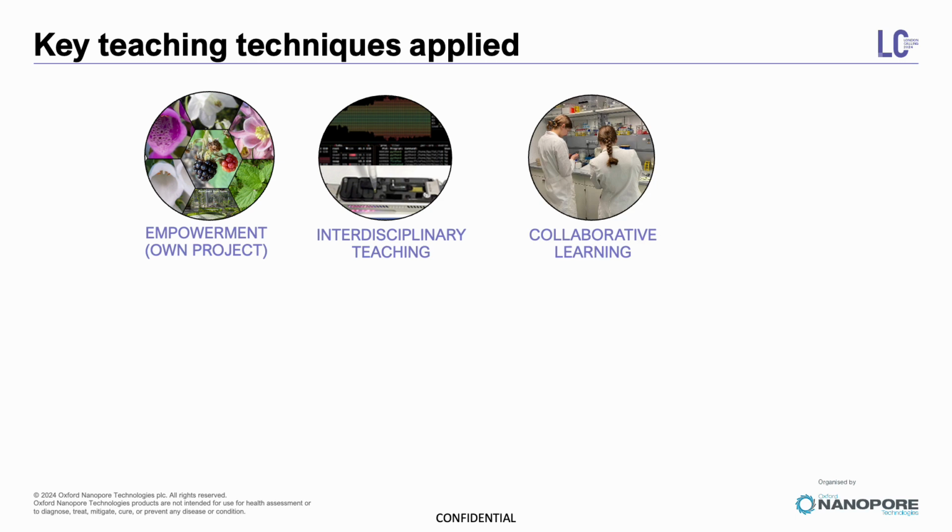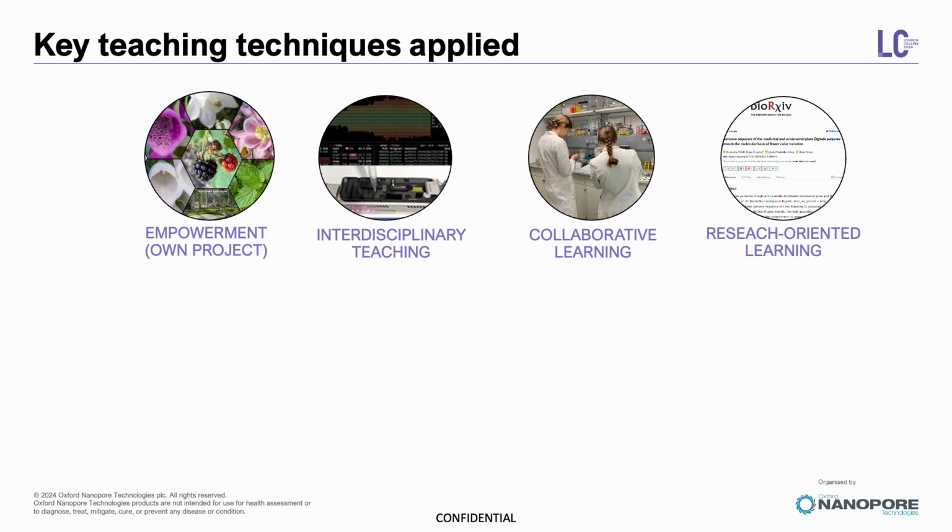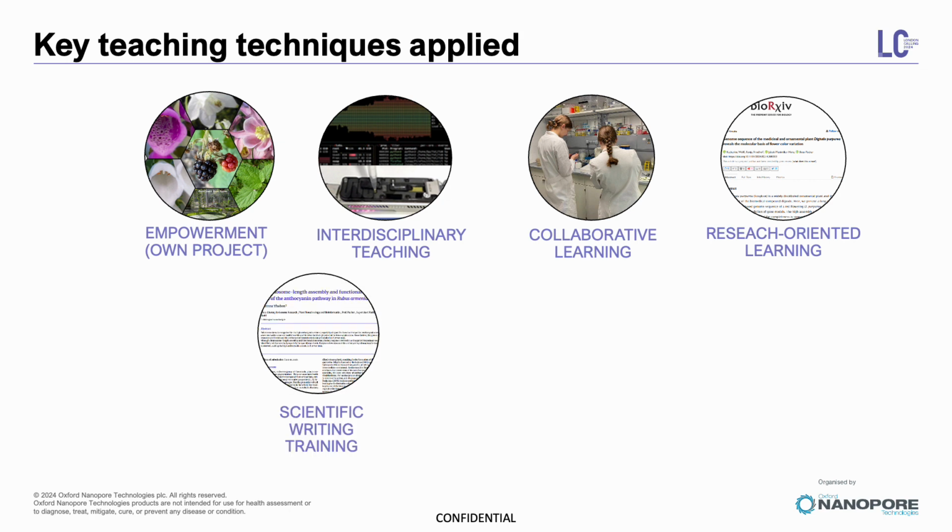Another big focus was on a collaborative learning environment. We encouraged students to discuss questions as a group and come up with creative solutions together. The course aims to allow students to conduct their own genome project and has a very big research-oriented learning focus and allowed students to come up with their own hypotheses and test these. This went hand in hand with writing of a scientific paper.